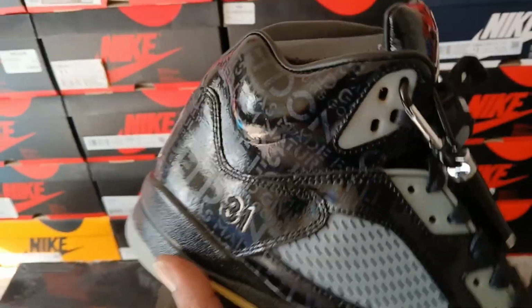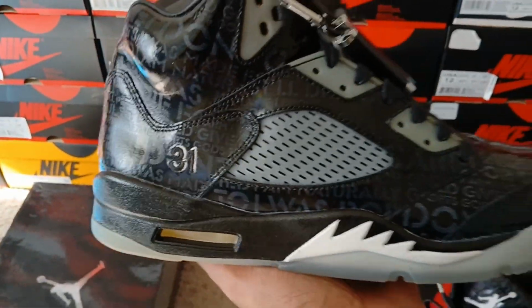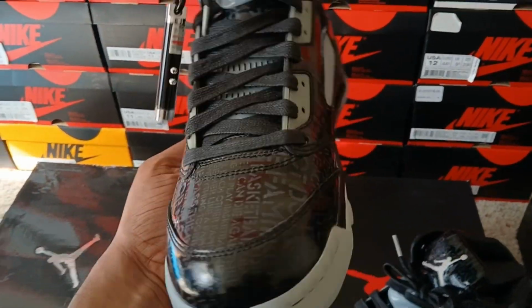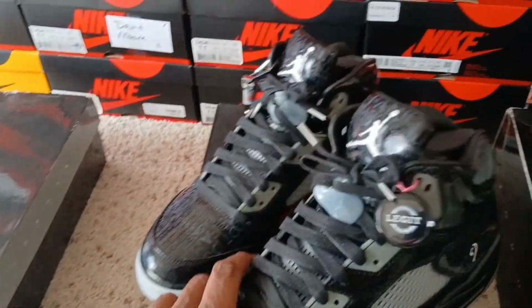So yeah, overall pretty dope shoe. Shout out to Isaac Atarze. He played basketball and baseball, which is why you have the 2 different numbers on the back. And overall, just a dope sneaker, man.